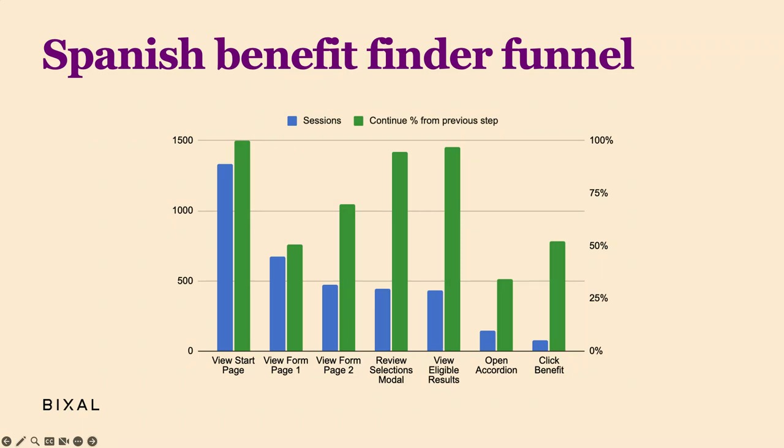Then there's a little review selections modal. And then at the end, they have the choice to open an accordion that'll have the benefits in it and click on that benefit link itself. And then the green bar is just a percentage showing how many continued from the previous step. So if you look, you're able to see that there's a few that are pretty close to 100% in the green. And then there's a few that are closer to 40, 50% for the Spanish funnel.